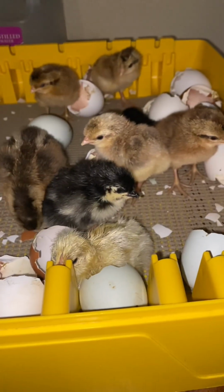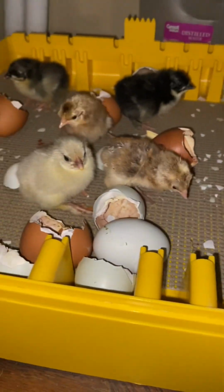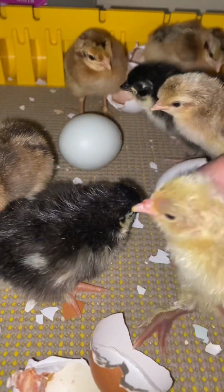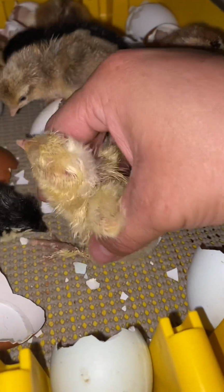So we're going to be doing the Marans first. There's black, blue, and splash Marans in here. This one is a splash. You can see a little feather on his feet. That's how I can tell them apart from the white leghorn that I got from Trader Joe's.